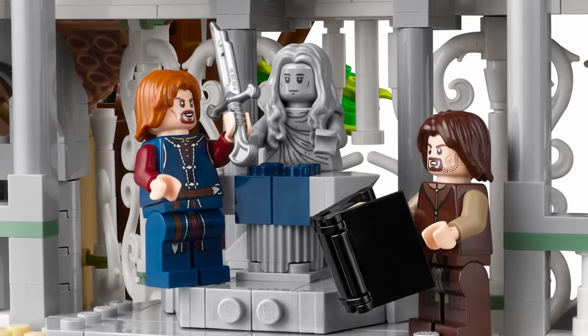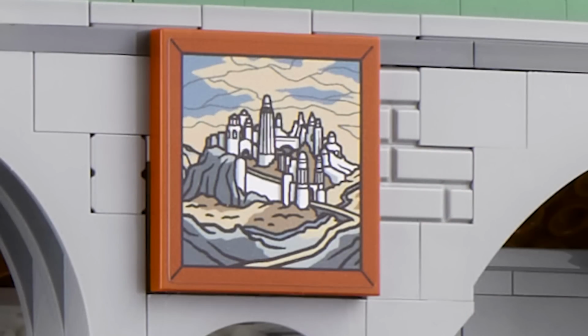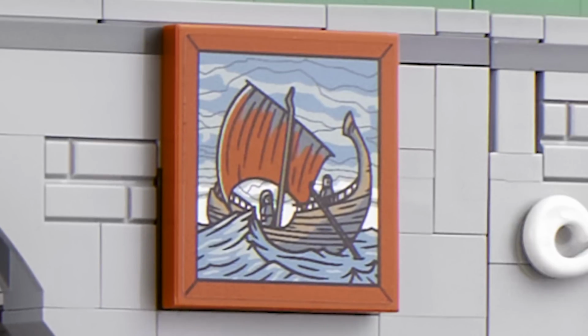That's a part again in that bag. And then up to the left, there is this incredible painting, I believe, of Valinor, which is where all the elves leave to. And then you've got, I think on the other side, a ship, which is meant to be one of the ships taking elves there. So I think that's a really cool reference.